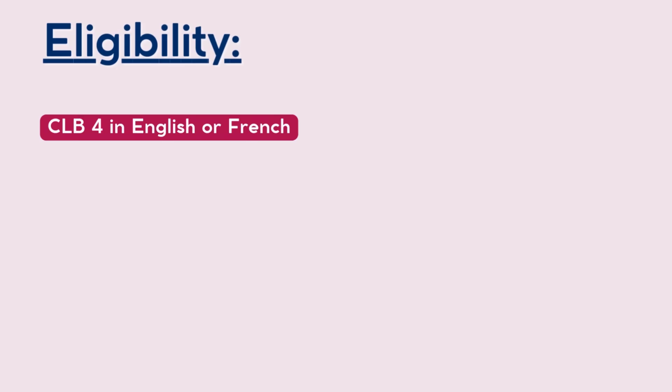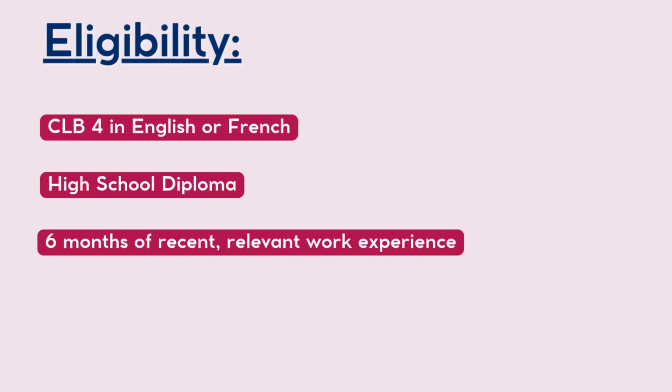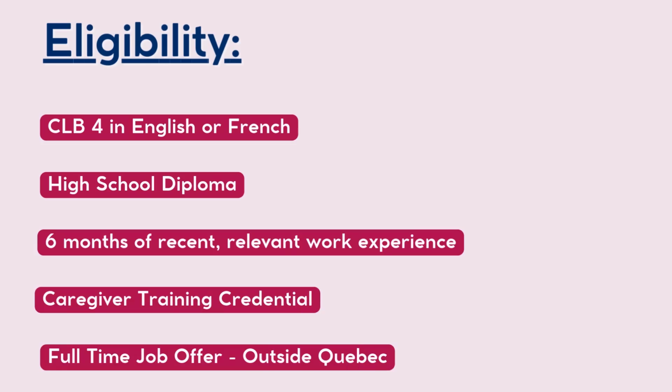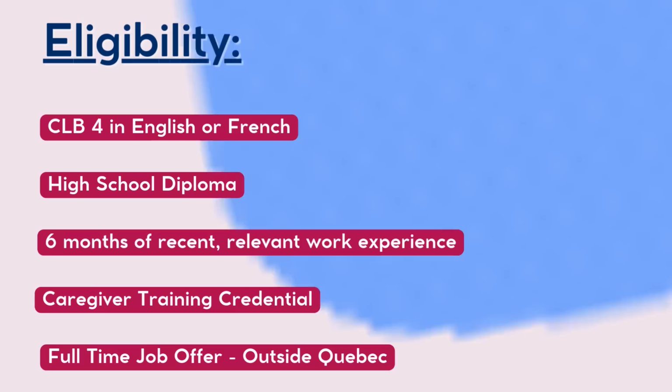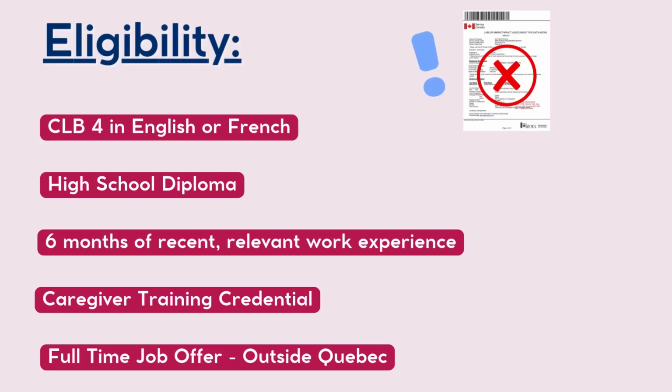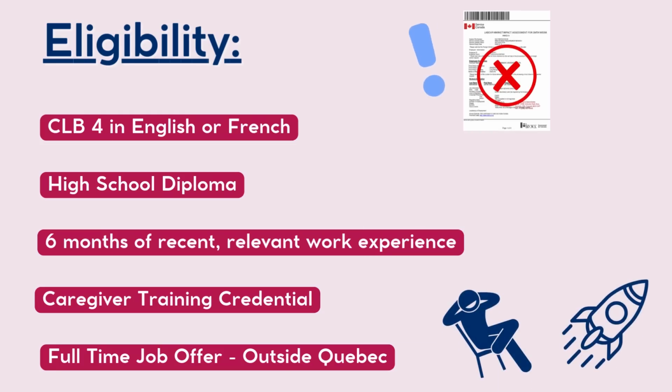Who can apply? To qualify, you must have a minimum CLB 4 in English or French, have a high school diploma, have 6 months of recent relevant work experience, or a caregiver training credential. Have a full-time job offer in home care outside Quebec. Big change. This program does not require a labor market impact assessment, making the process much smoother and faster.